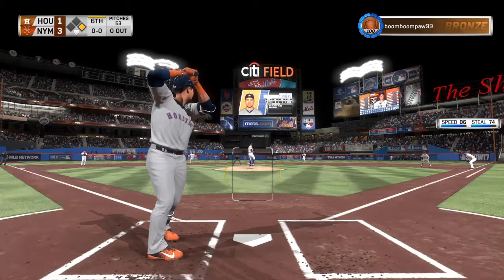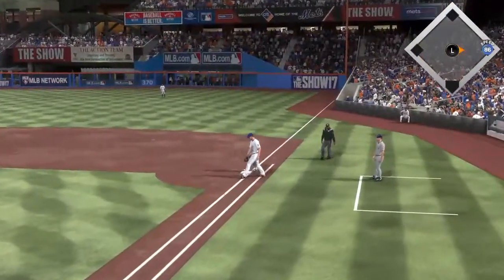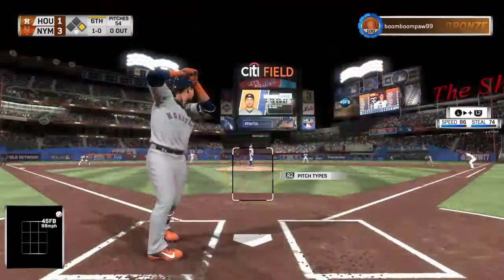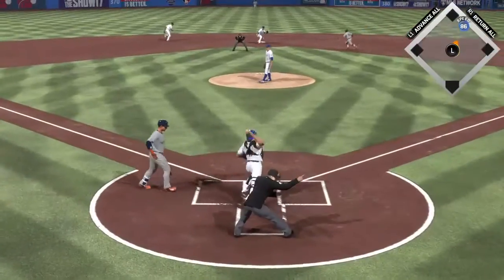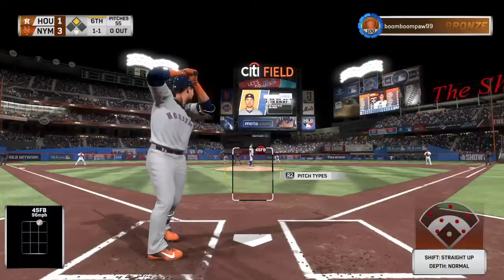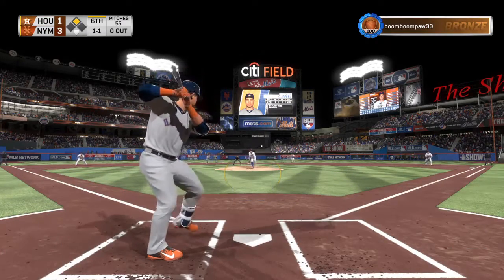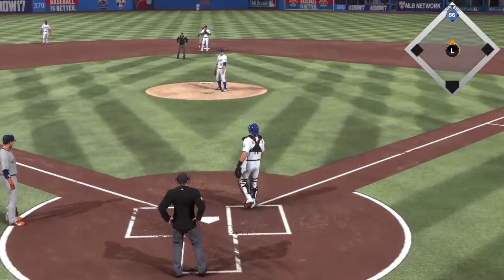Digging in to try it again, Yulieski Gurriel. 1 for 2 on his line so far in the game. There goes Altuve. Pitches a cold strike. The throw, and it's far too late as he steals second with ease. A decent lead at second. Here's the pitch. And they pitch out here, but nothing's going on.